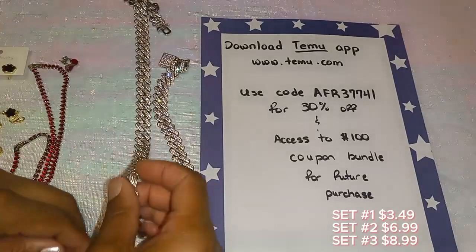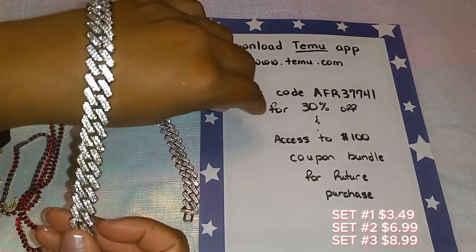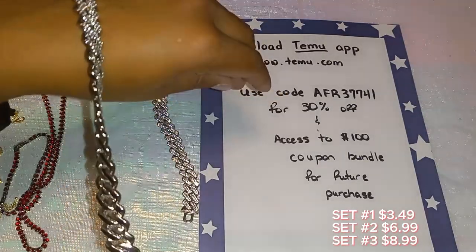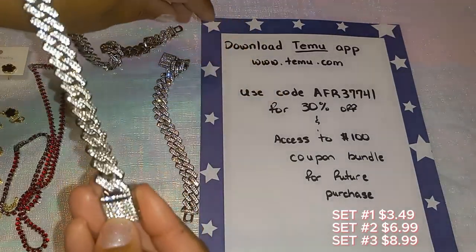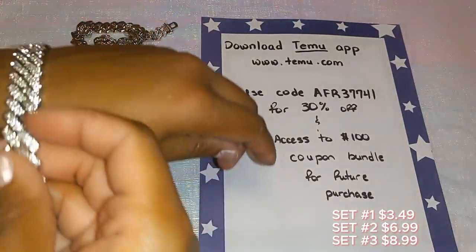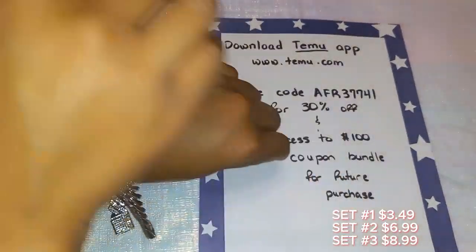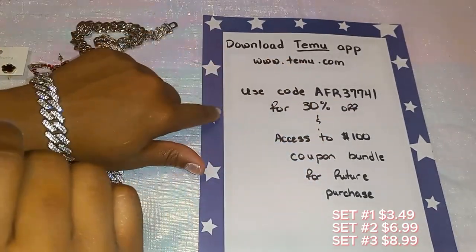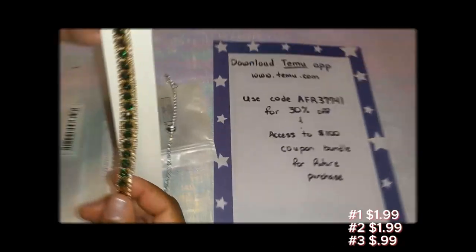And last but not least, we have the blinged out white diamond chain. And that also comes with a matching bracelet. And I also have this in blue. That was in my other haul. Tap in, y'all. It's so reasonable.